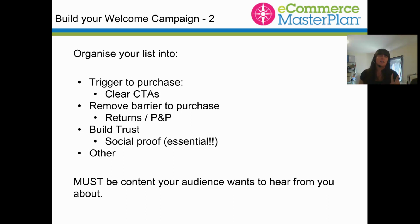You need to put in the content that you've put to remove the barrier to purchase. This is things like your P&P status. Is it free over X? What about your returns? What are the things which make people nervous about buying from you? How are you going to remove those in order to get them to buy?